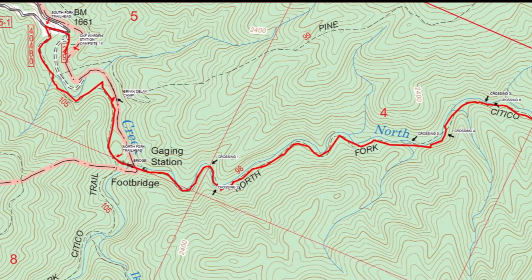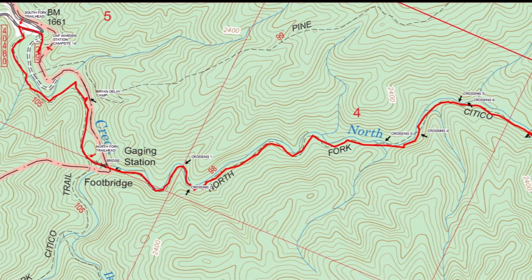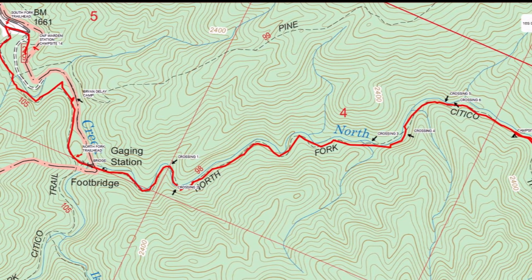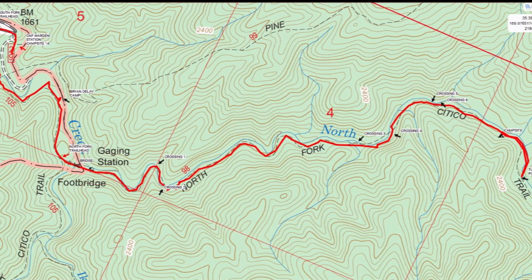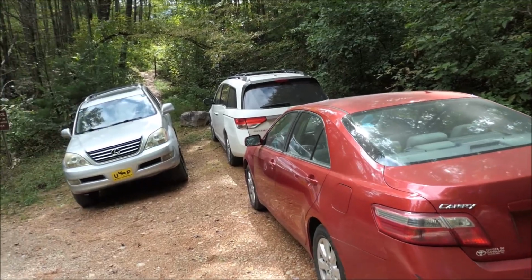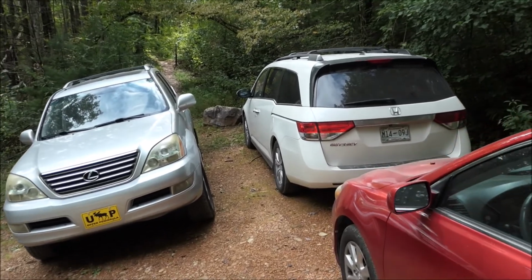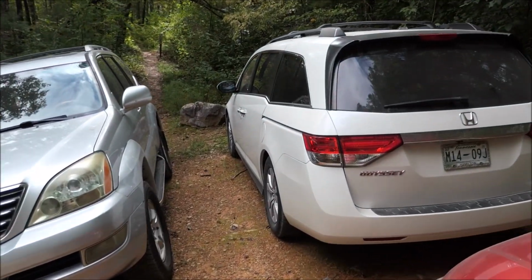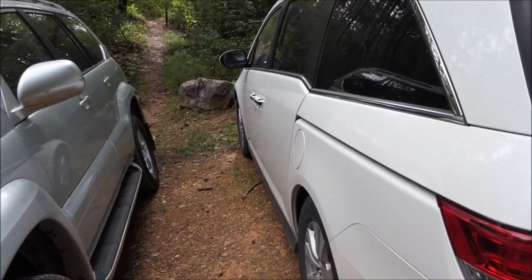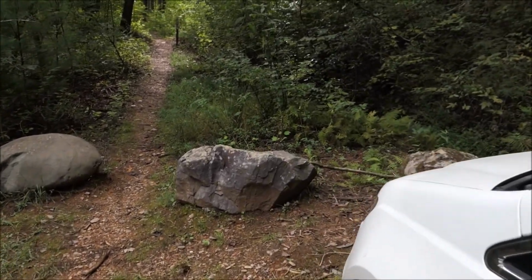Here's a GPS track of my route in red, superimposed on a topo map, starting at the Cherokee National Forest Warden Station campground top left, going to a camp at the right center. This is the actual trailhead for the South Fork of Citico Creek Trail. Not much parking here. There's only 3 cars here and 1 on the curb across the street.